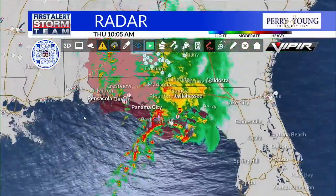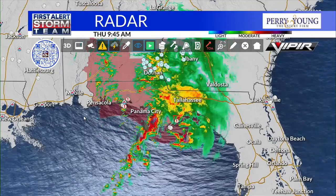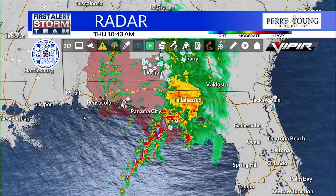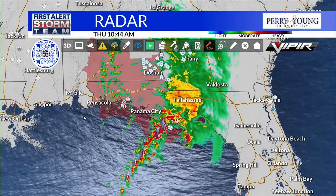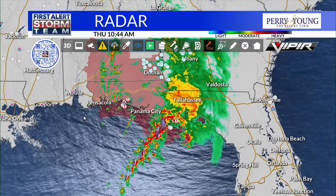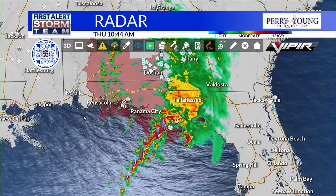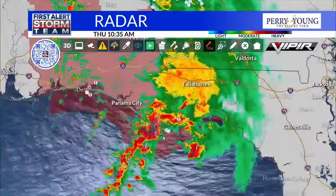As we look across the rest of the area, you can see there are still pop-up storms happening on the western side. We're going to see scattered showers and storms sticking with us through the afternoon, but we should see the environment weaken. For the most part, we have seen that. Unfortunately, we do still have this strong banding and convergence happening that are working into Franklin County and across the Forgotten Coastline into the Bend, and that's where the severe weather is still holding on.